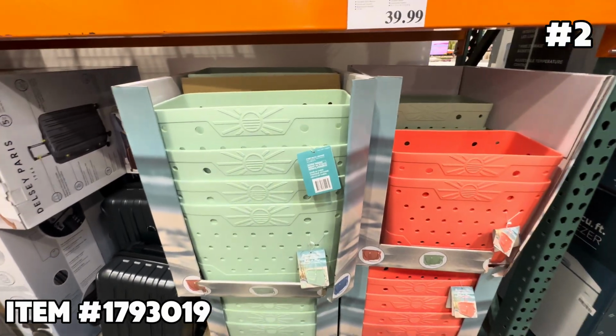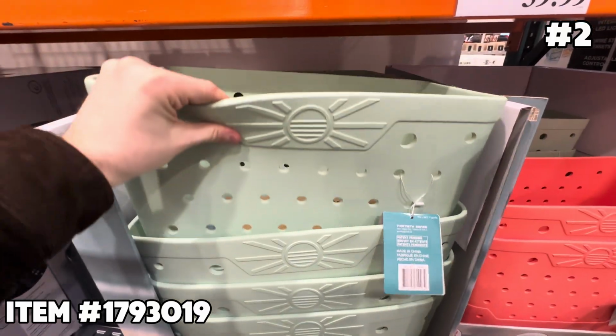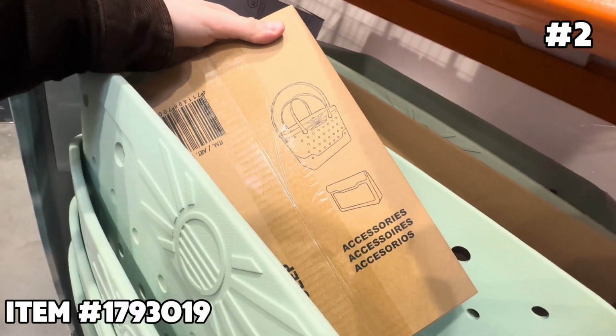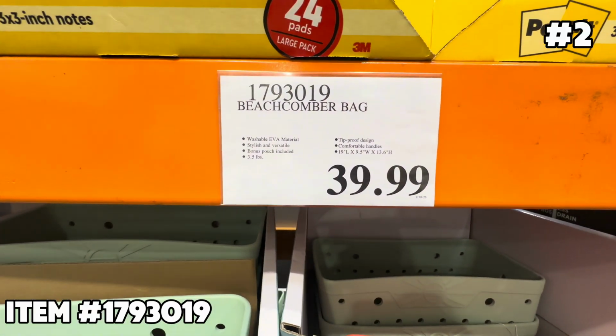Next up is the bag I've seen everybody talking about online. This is Costco's new Beachcomber bag, and as you can see, they're available in 2 shades, the small accessory bag in the center to get you everything you need, and they're available right now at Costco for 40 bucks.